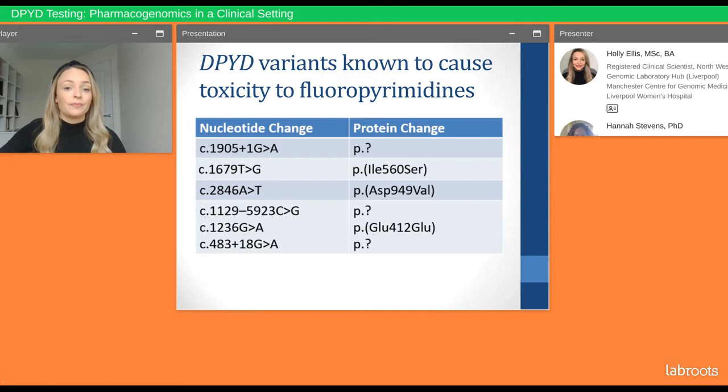It's really important to note that the DPYD gene is highly polymorphic with many known variants. The majority of variants within this gene are not known to affect protein function. However, four specific variants have been identified that are known to affect protein function and lead to an increased risk of toxicity to 5-FU. I have listed these on the slide. The bottom three variants are usually seen together in cis, and this is known as the HapB3 haplotype. According to the CPIC guidelines, the intronic variant is the likely causative variant underlying this haplotype.